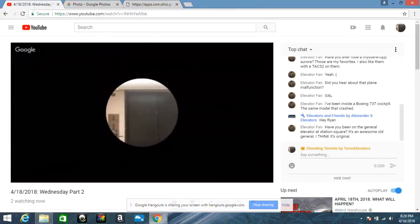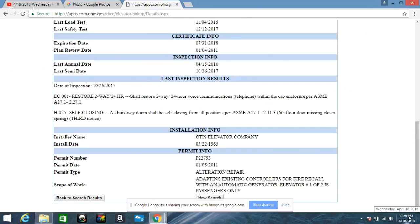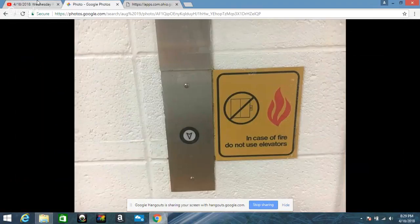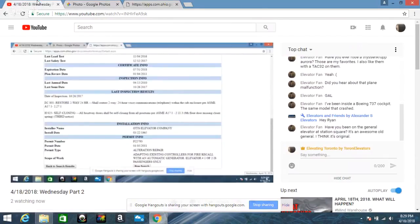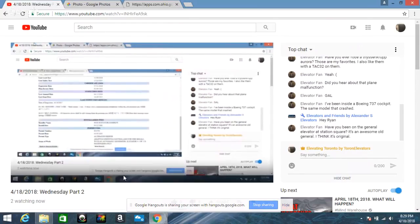So here's what they did to the elevators in 2011. They updated the existing controllers for fire recall with an automatic generator. So yeah, 1965 by Otis Elevator Company. The motion controllers were not updated in the 90s or the late 80s. They were updated by ThyssenKrupp in 2011. General Elevator updated the car station, redid the cab, the call stations. I don't know if they replaced the machine or not, but yeah.